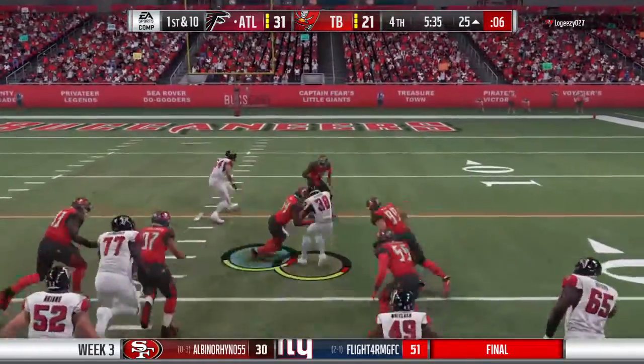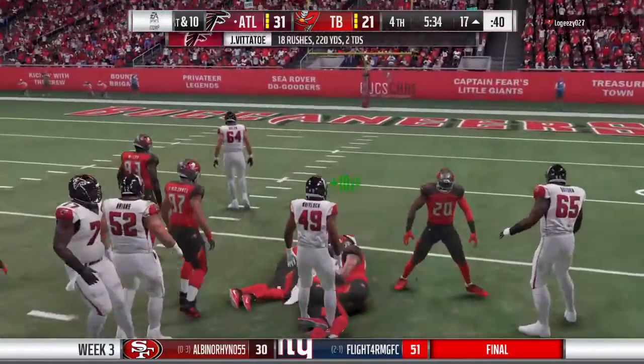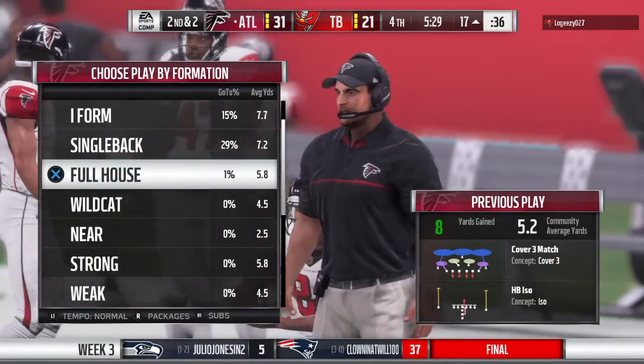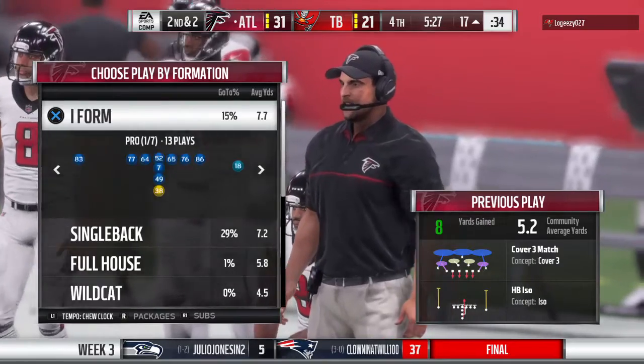Going to give this one to the tailback. And he's going to take this down to about the 17. A good run there on first down, and it'll leave him with a 2nd and 2.